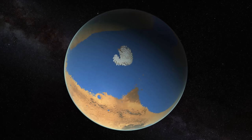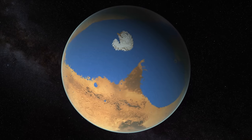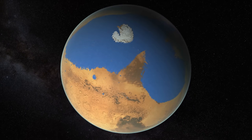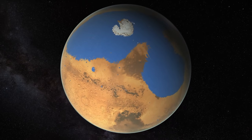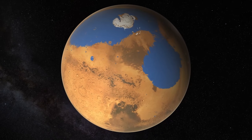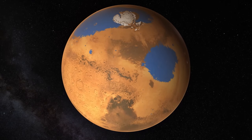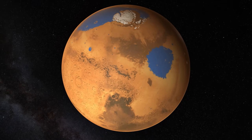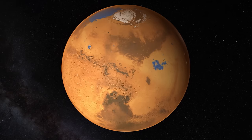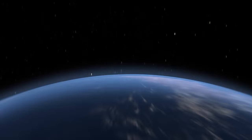By combining Martian topography with the new estimate for water loss, the researchers were able to simulate Mars's ancient ocean and its escape to space. As Mars lost its atmosphere over billions of years, it lost the pressure and heat needed to keep water liquid, causing the ocean to shrink and recede northward. The remaining water eventually condensed and froze over the north and south poles, giving Mars the ice caps that we see today.